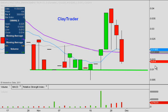So when you have the psychological level and then you have all this right here that's showing us that it's been a support in the past, this looks like an area where, as history has shown us, has been a strong level of support. So for you risk versus reward players, your entries are in this area here with your stop loss that can control your risk. And if it does bounce and head back up to even half of where it was up here, I'm not going to do the math for you, but you can see that percentage wise, that'd be a very nice bounce.